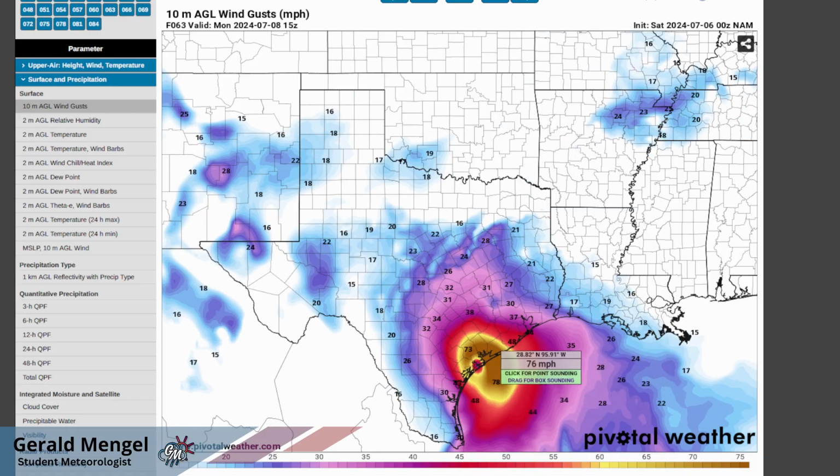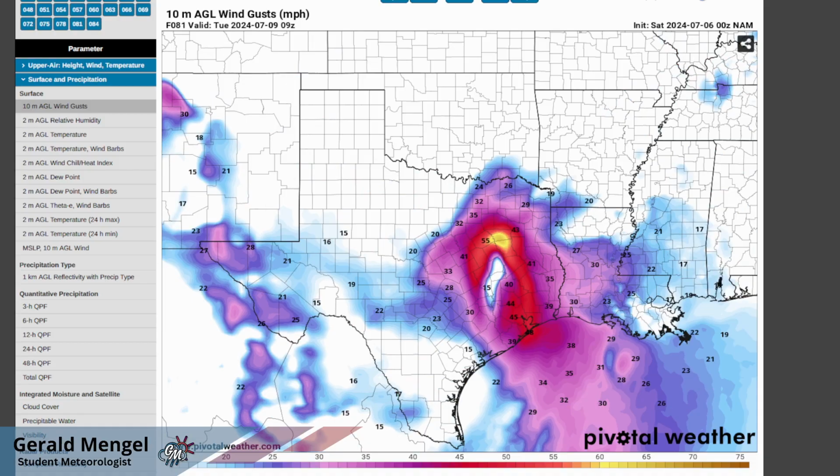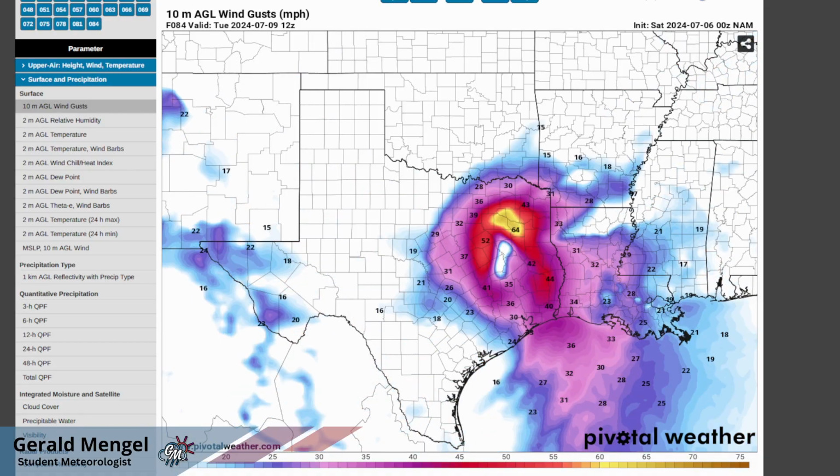Big wind field, winds gusting up towards hurricane strength throughout the day Monday here along the Texas beaches, and even into some more of these inland counties, continuing throughout the day Monday. Very strong winds, strong onshore flow, and then eventually that wind field getting inland Monday and slowly weakening, although still gusty even up into East Texas throughout the day Monday and overnight into Tuesday.